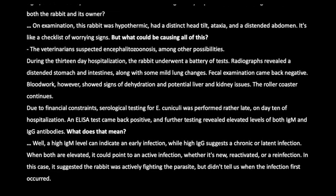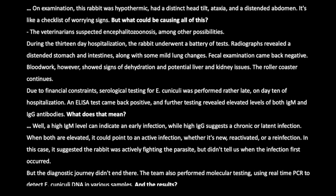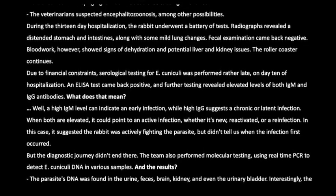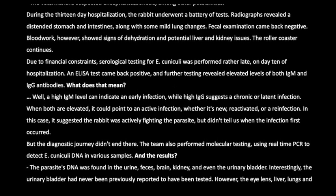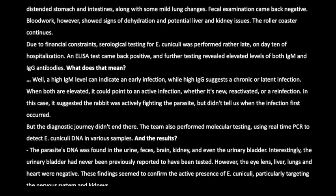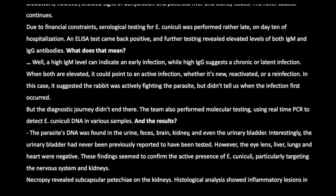The roller coaster continues. Due to financial constraints, serological testing for E. cuniculi was performed rather late, on day 10 of hospitalization. An ELISA test came back positive, and further testing revealed elevated levels of both IgM and IgG antibodies. What does that mean? Well, a high IgM level can indicate an early infection, while high IgG suggests a chronic or latent infection. When both are elevated, it could point to an active infection, whether it's new, reactivated, or a reinfection. In this case, it suggested the rabbit was actively fighting the parasite, but didn't tell us when the infection first occurred.